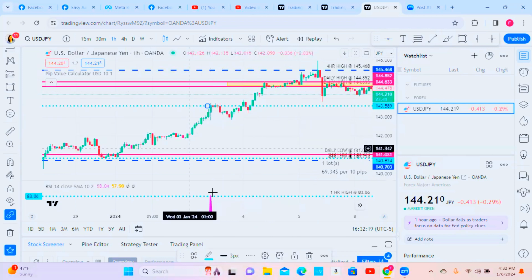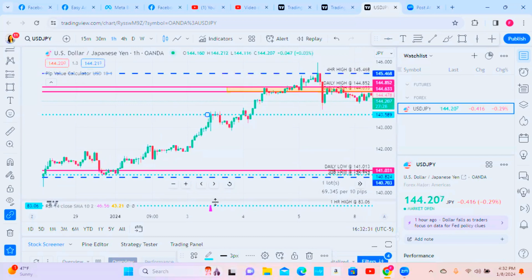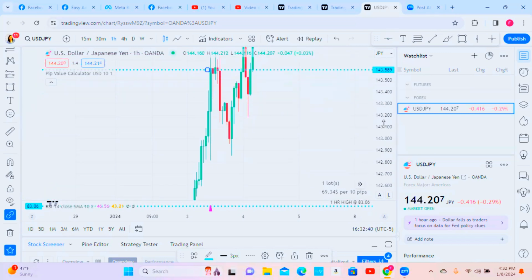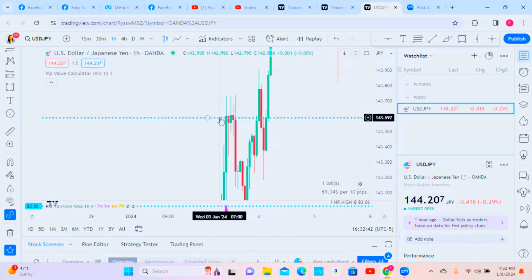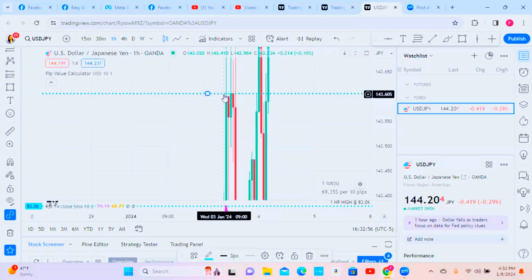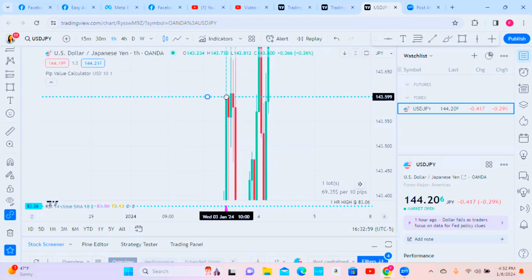Now, bring this down. Here we go. We're looking for the break in that line. So you can bring that down, and then pull this up and just fix your line. All right, confirm 10 o'clock. So we fix our line so that we have the right candle. This is our Wednesday 10 o'clock candle.